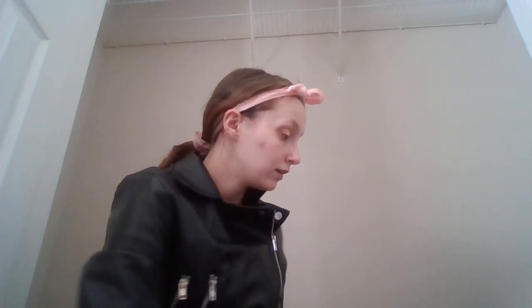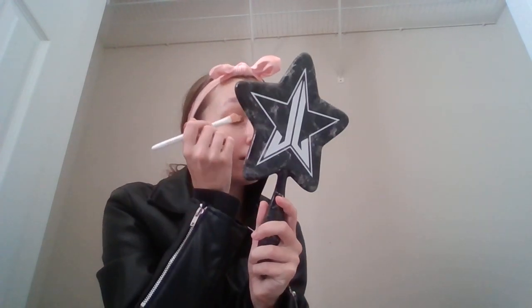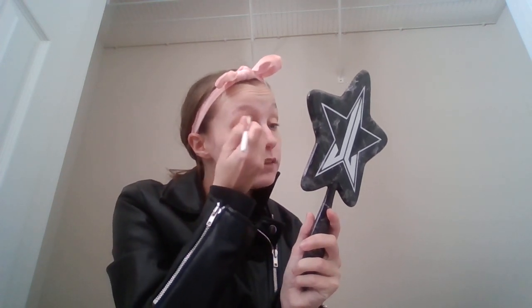I do also like to set my foundation with powder. So I like to have a luminous glow in my foundation. I just like it. And this face primer actually does the job. Personally, for me, it does at least. Even when I set my foundation with powder, I still have a glow that you can tell is underneath the foundation. And I really, really like it.